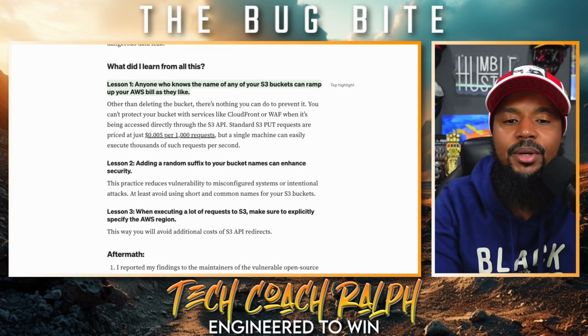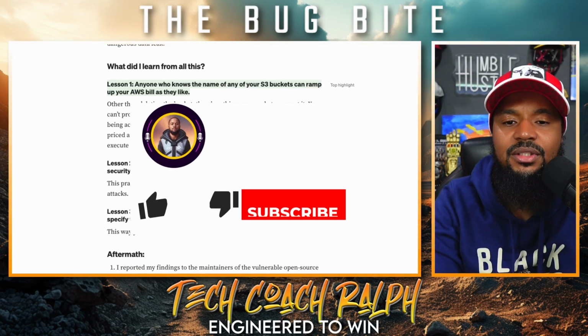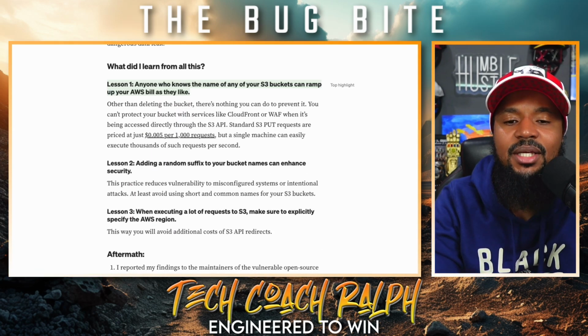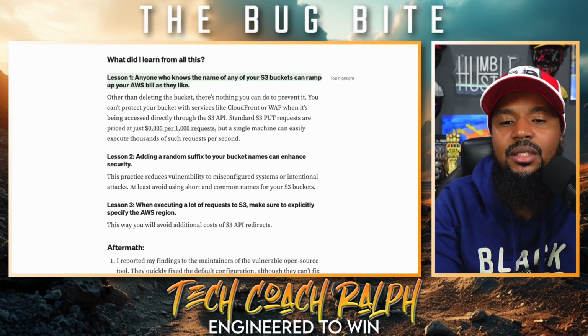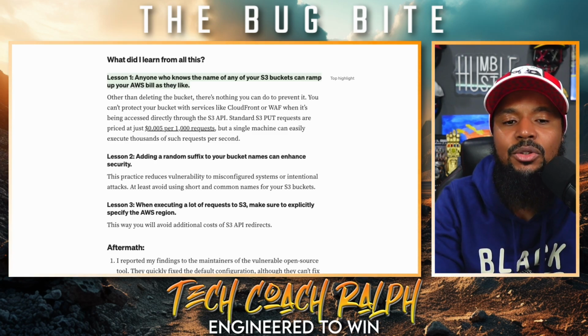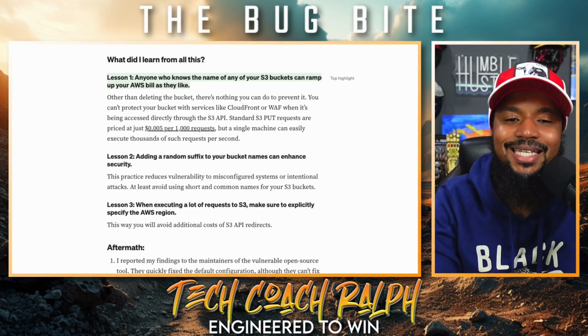You can't protect your bucket with services like CloudFront or WAF when it's being accessed directly through the S3 API. Standard S3 put requests are priced at just 0.005 per 1,000 requests, but a single machine can easily execute thousands of such requests per second.